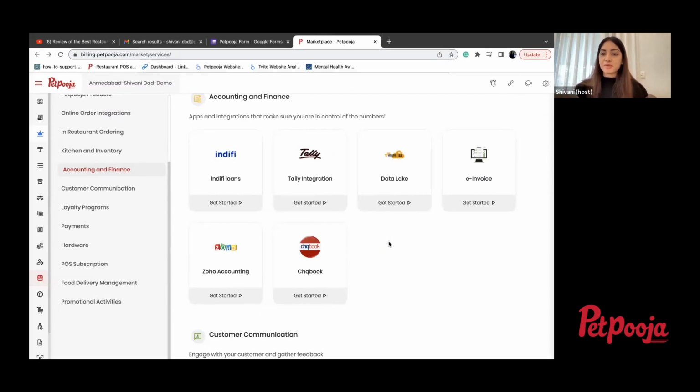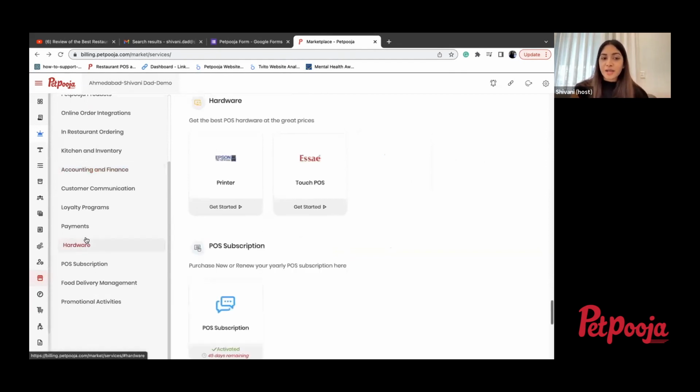That is exactly what Petpooja does, because you might be very fluent with Tally and you want Tally to work with Petpooja. It's absolutely possible. I feel that a lot of people have not been using that, but this is a very crucial software that you can work your accounts, your Tally with the same software. Be it Zoho accounting, hardware, every hardware is integratable with Petpooja, so you don't have to invest in multiple ones. But if you want, there are multiple hardwares that can work with it.